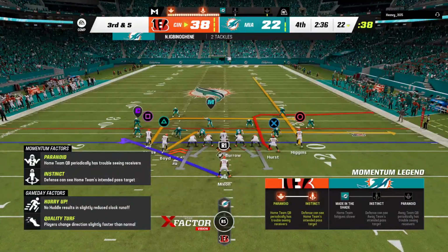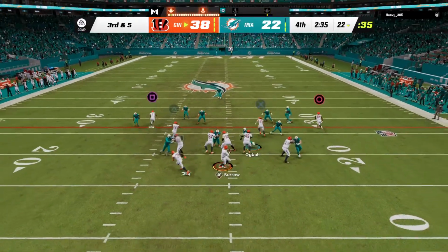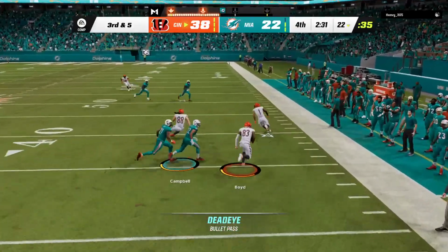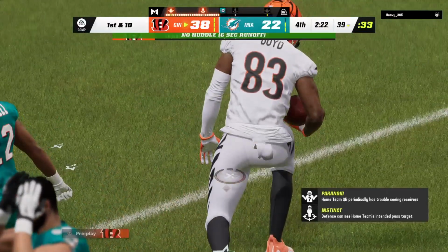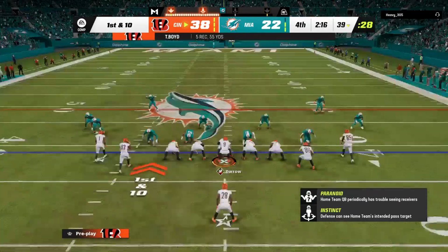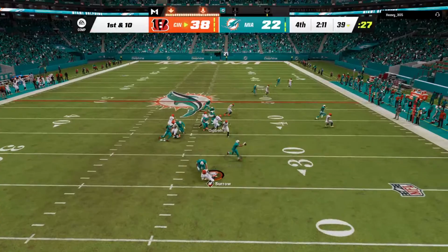Now the Dolphins are going to burn the first of their timeouts. It's just their first. They'll be down to 2 remaining as we step aside here in the 4th quarter. He completes it to Boyd, and he gets this one just shy of the 40. They'll mark him down at the 39. They don't need to run another play here before the 2-minute warning. Let's see if they do it anyway.